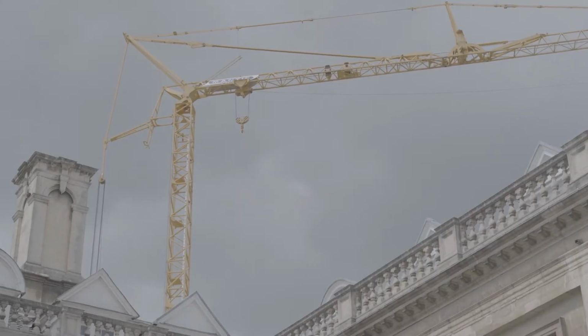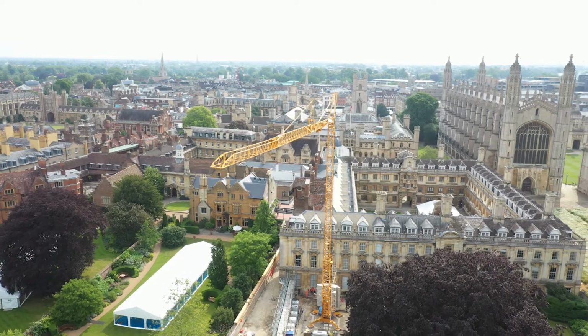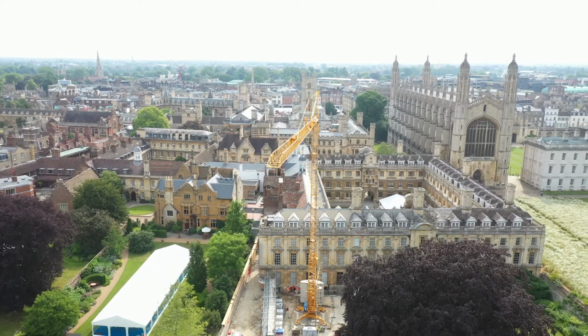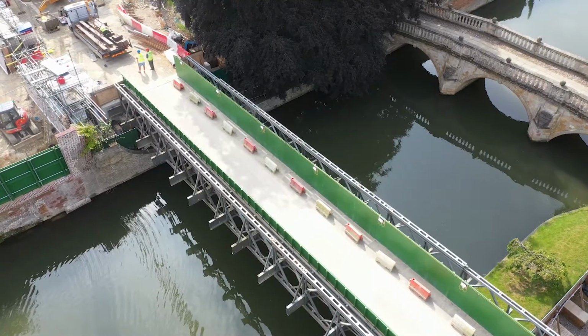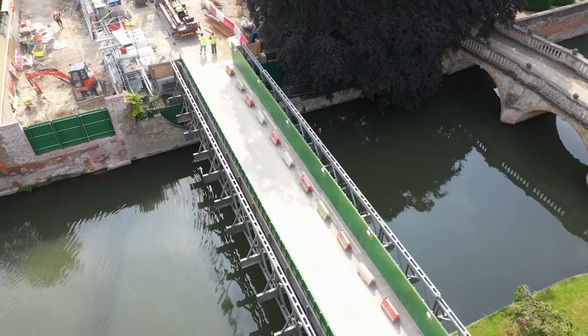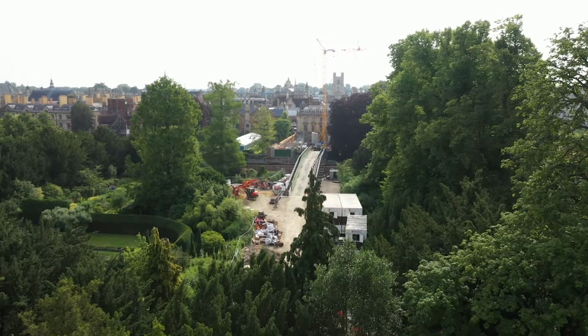Originally appointed back in 2017 to review the complex logistical challenges of accessing the scheme for Henry Riley. Whilst we were able to discount several options, including using the existing Clare Bridge, it was determined that given the size and volume of deliveries to serve the site and the reticence to use the oldest bridge in Cambridge, we would need to install a new temporary bridge adjacent to serve the project.